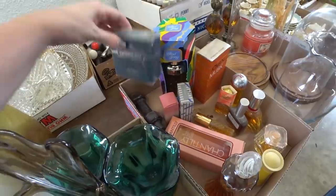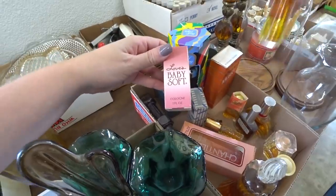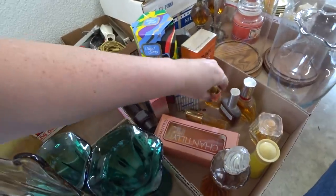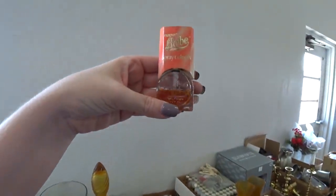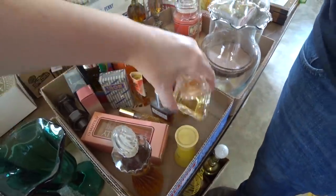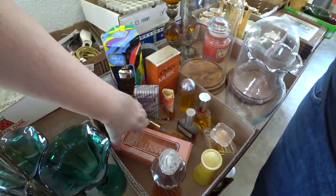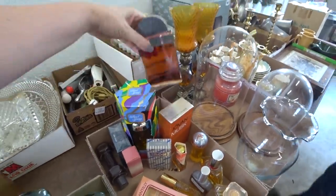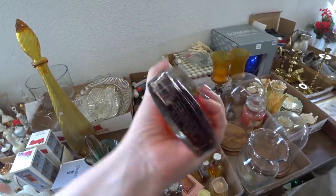What do we got over here? Smell like it. Members only aftershave. Loves Baby Soft. That was a classic. Iron. Fabergé Babe. That's pretty used. What else we got? That's another iron. This is Lancome Tresor. That was used too. A Chantilly body wash. Pretty used. Wind Song. This one's probably good. That's Karl Lagerfeld.